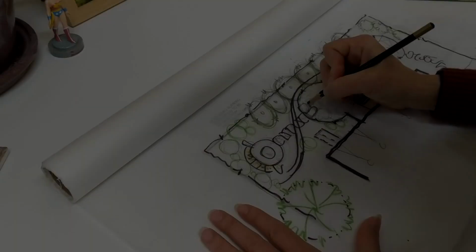There's one thing we're really great at, it's thinking outside of the box. And we're gonna turn this blasé backyard space into something fantastic.